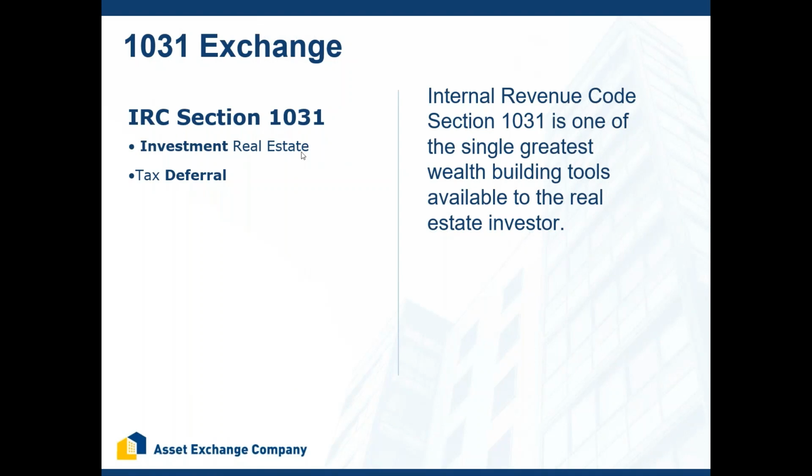Now, let's talk 1031. So for those of you who don't know, Section 1031 is simply a piece of the tax code that allows you to defer taxes on the sale of your investment property, okay? Section 1031 of the Internal Revenue Code has been called the single greatest wealth building tool that's available to investors. So if you're a realtor or if you are an investor, you need to know about 1031, because it is going to save you, and very often saves my clients, hundreds of thousands of dollars in potential tax liability. That's money that would have gone to the government that when you do a 1031, you get to keep in your pocket and use to go out and buy bigger and better investments.